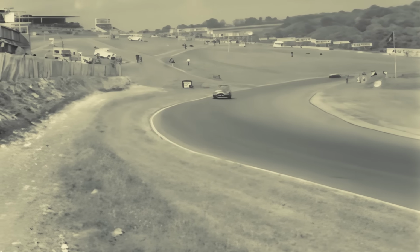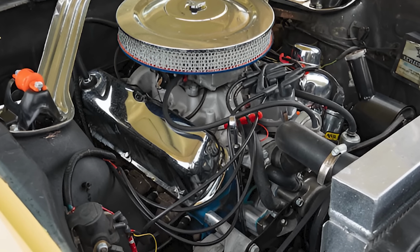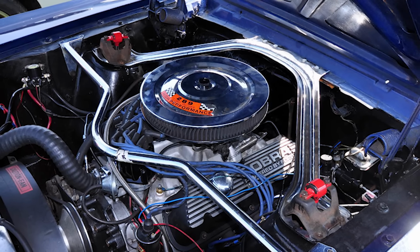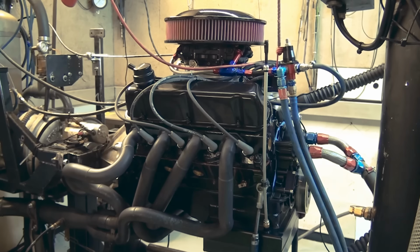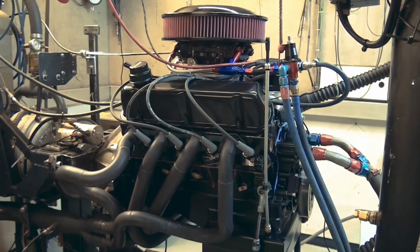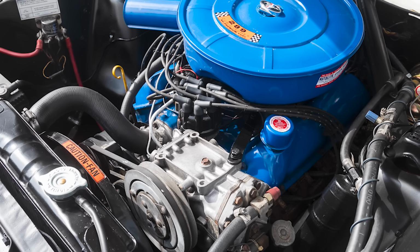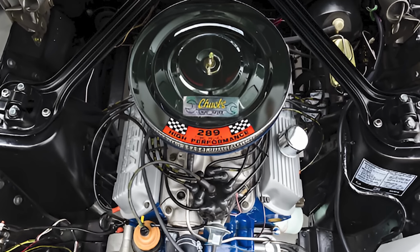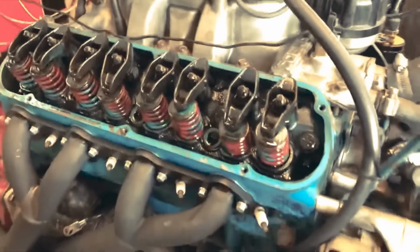It's hard to believe, but one of America's most legendary engines wasn't built to be legendary. The 289 wasn't born to race. It wasn't designed in a high-performance lab or part of a million-dollar project. It started as a simple answer to a basic question. How do we build a compact, strong engine that fits many cars? That practicality accidentally created the perfect foundation.